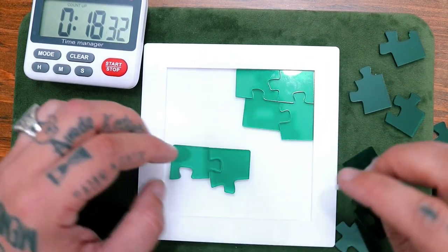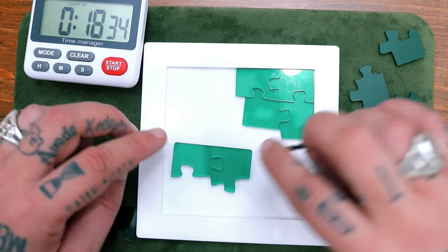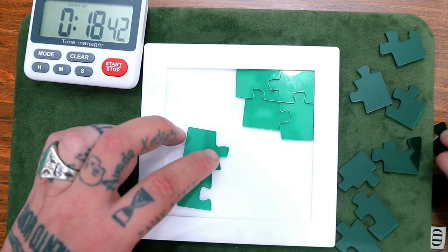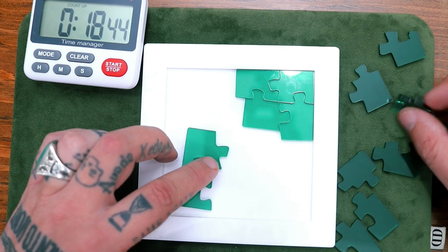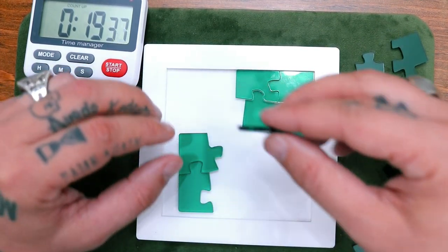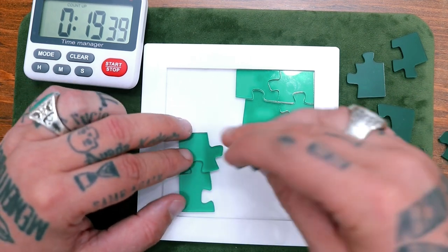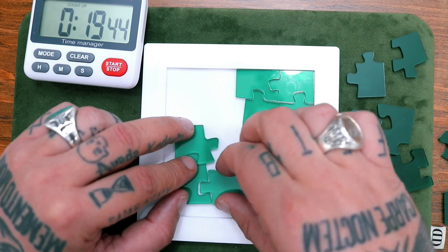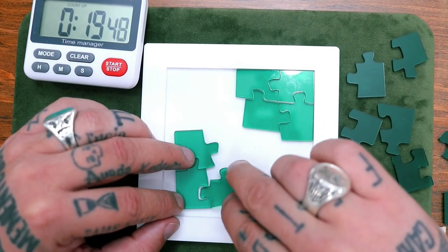I'll take this away for now. You know what? It's this piece. No, is it? No, that piece fits. Let's try to find this one. It's a weird looking spot, you know? Okay, elimination time. There was a piece that fit there. We don't like it, right? That's a no. This one. That's a no.